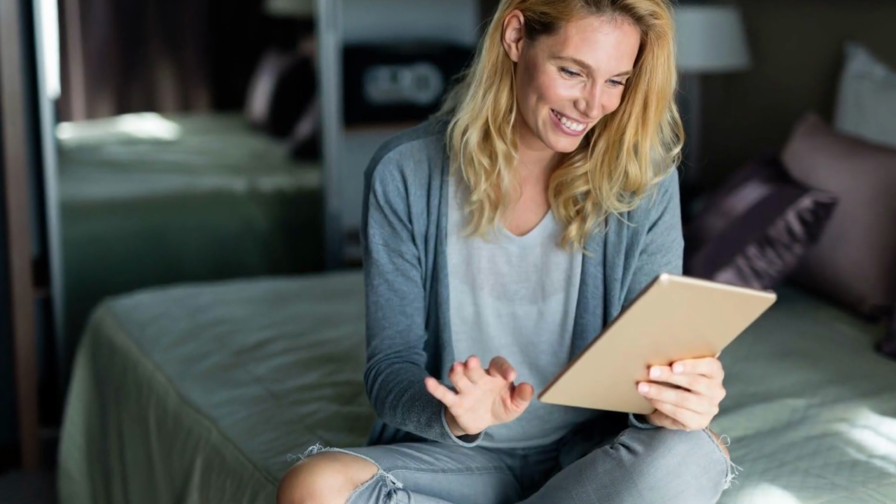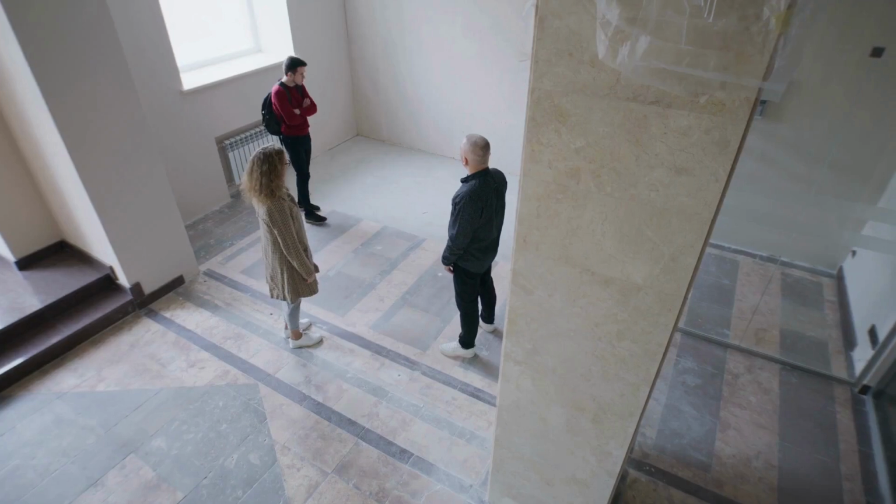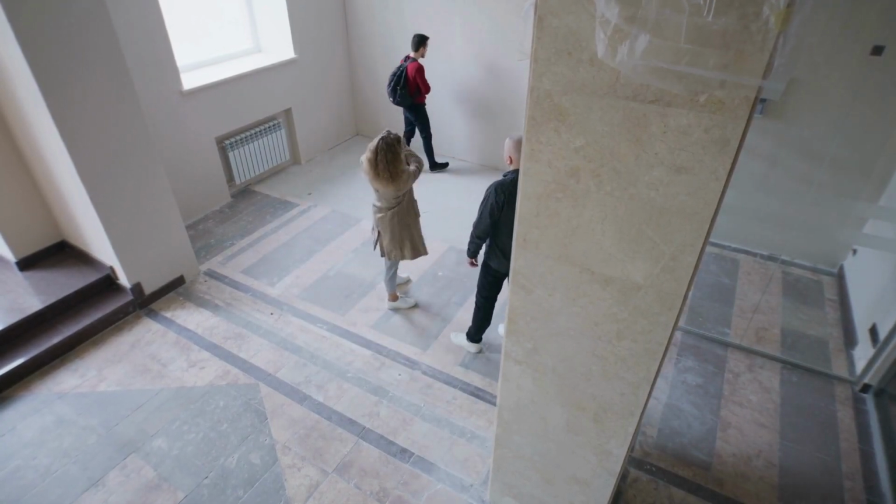Next, gather documentation such as blueprints or floor plans. These help identify areas needing wireless coverage. Different spaces have unique demands. For instance, conference rooms differ from gyms.